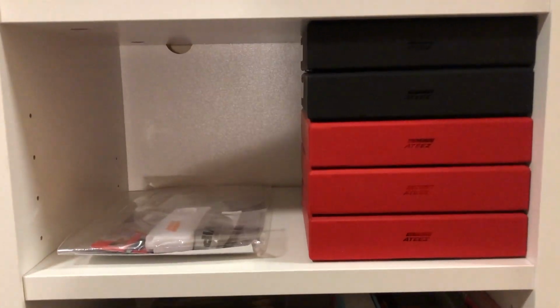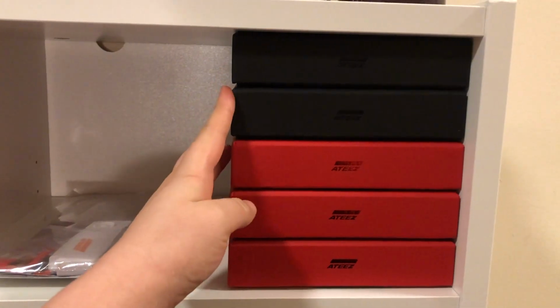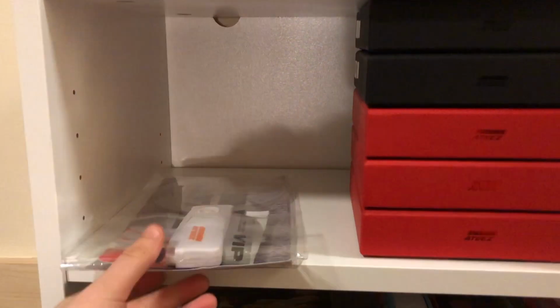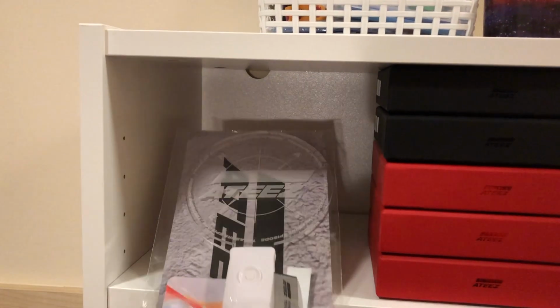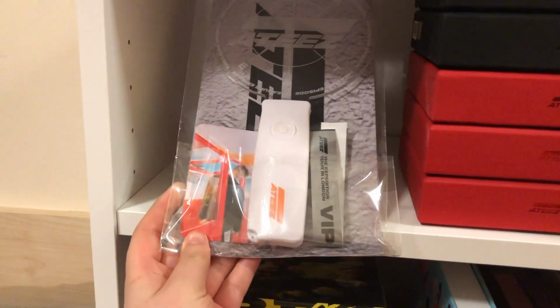We're down to the first shelf, which is Ateez. I have 3 of the Episode 2 and 2 of Episode 1. This one is the signed one from the concert, and this is the light stick with my VIP wristband, and then a photo card someone gave me in the queue.